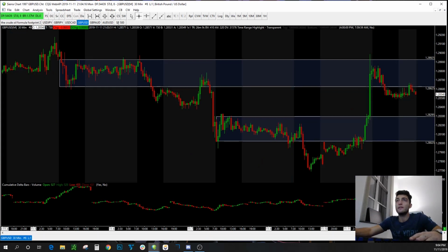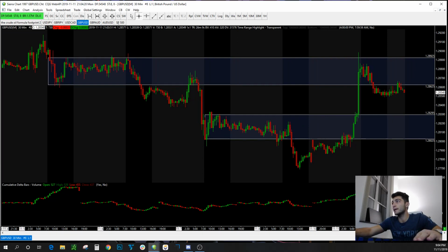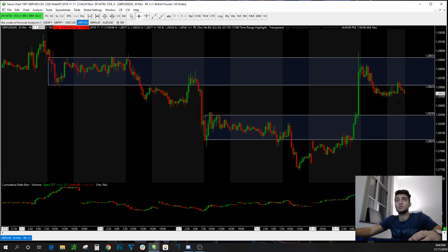Next we have the pound, GBP. Right now it's in breakout mode. This pair is already set up for the short. And why did it set up for the short?